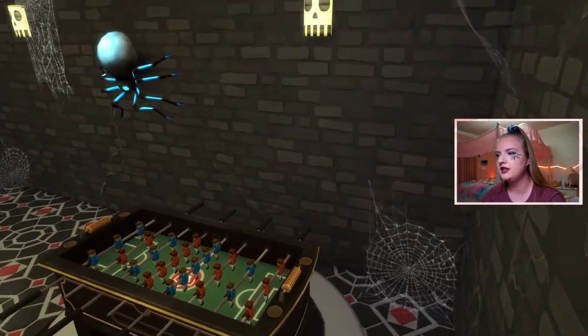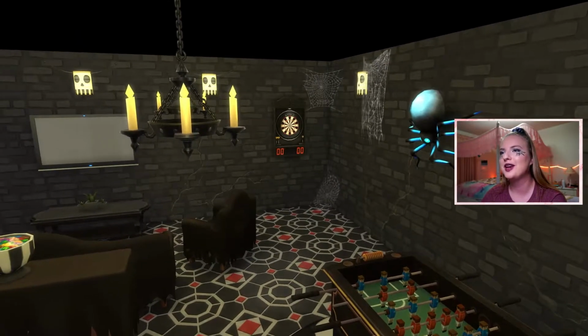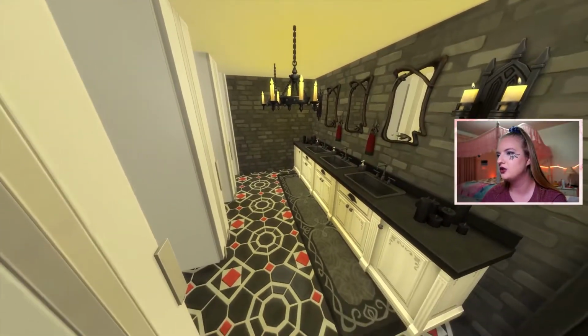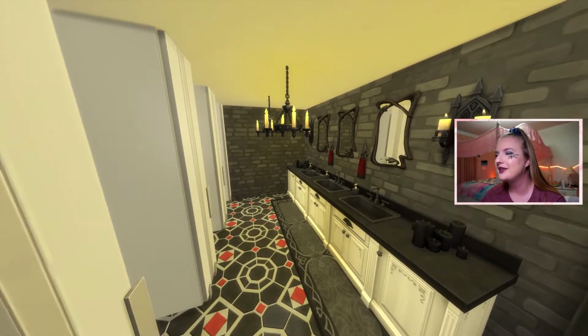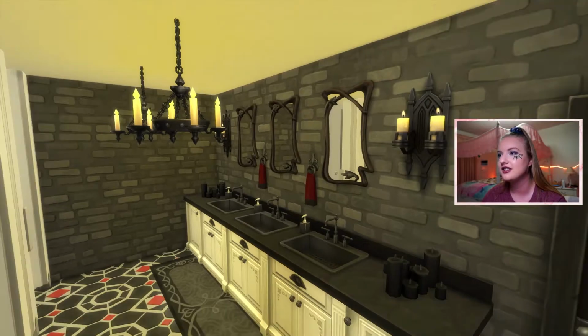And so here is the downstairs area. Very fun. I do like the vibes. And the bathroom here is super generic. It's some stalls, some sinks, some candles everywhere, and I like these mirrors. I think everything fits the vibe very nicely.